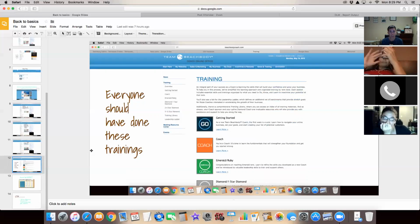The next tab is news and training. And under training is where you will find a lot of information about the business and what you need to know to help you grow. So the first one's getting started. None of these take a very long time. You read, it shows you documents that you can use. Like there's a contact sheet under getting started. There's the BAT form where you can put all your information in there, set your goals.